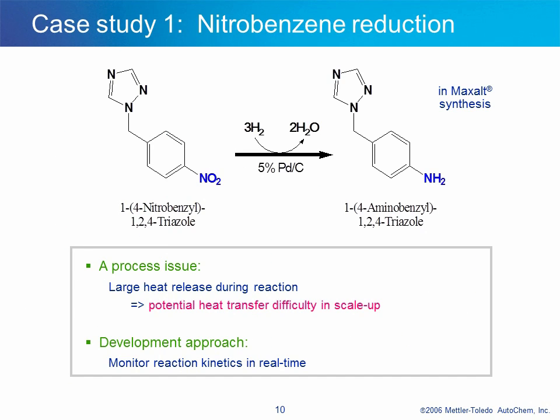Continuing with the same class of chemistry is a nitrobenzyl substitution. The most important issue with this reduction is the immense heat release, which can cause a potential heat transfer difficulty in scale-up. Thus, the development approach is to monitor the reaction kinetics in real time to better understand what causes this heat release.